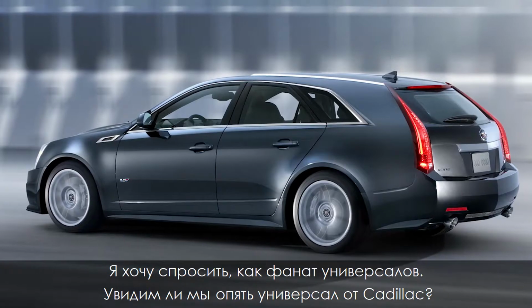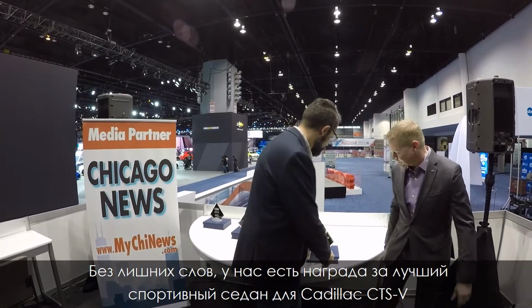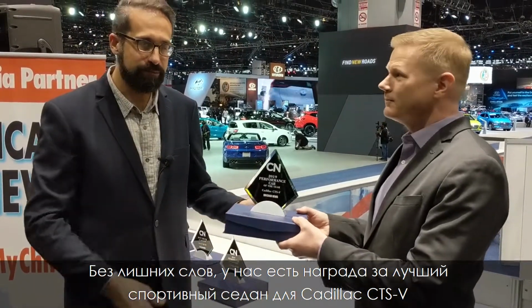And I have to ask, as a personal wagon enthusiast, are we ever going to see another Cadillac station wagon? I certainly hope so. I think that's a segment that's underserved for sure. Excellent. Well, without further ado, we've got our award here for Performance Car of the Year for the CTS-V. Thank you.